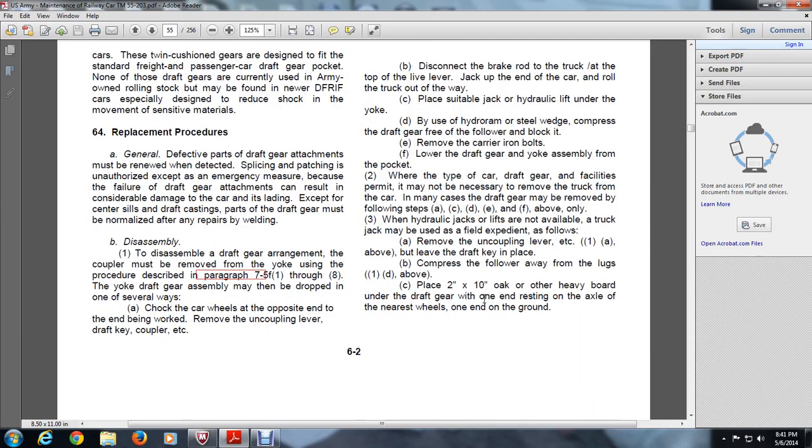6.4 Replacement procedures. A. General. Defective draft gear attachments must be renewed, and splicing or patching is unauthorized except for emergency measures, because the failure of draft attachments can result in considerable damage to the car and lading.